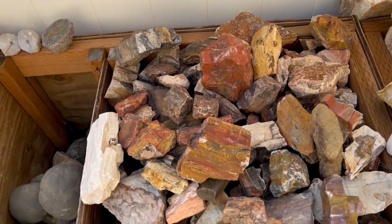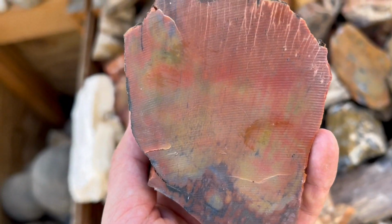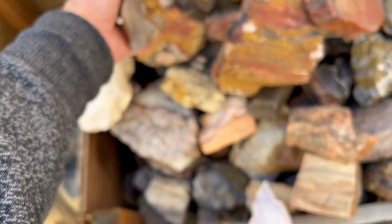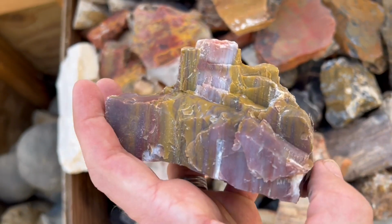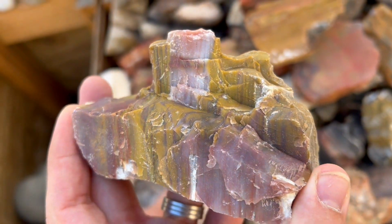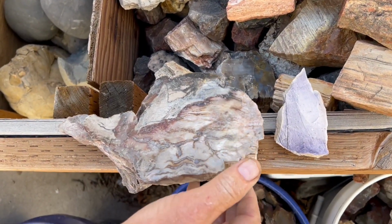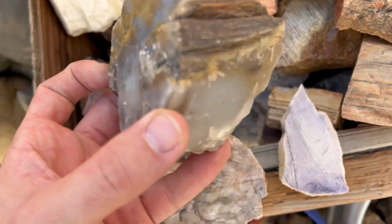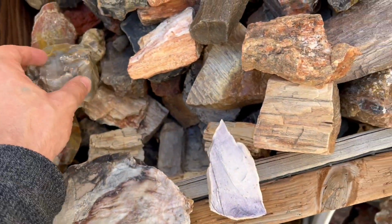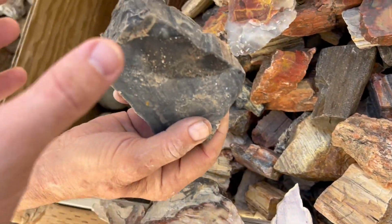Beautiful. We got all this petrified wood here. Some gorgeous colors. Beautiful patterning. Some of it with rainbows. Great agatized. Some of it's opalized. Ooh, this one's pretty. Oh, look at that. This is my pork chop. Yeah, that's a pork chop. Wow. Is this that black that you're talking about? Oh yeah, a little bit of that black wood.